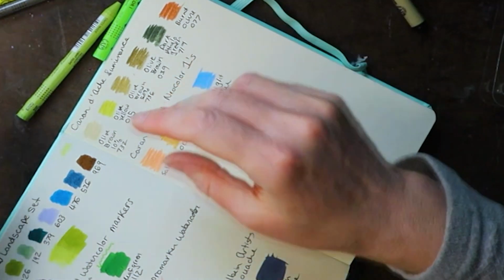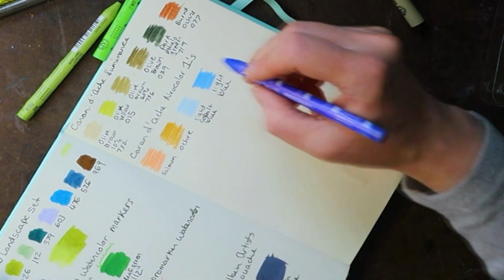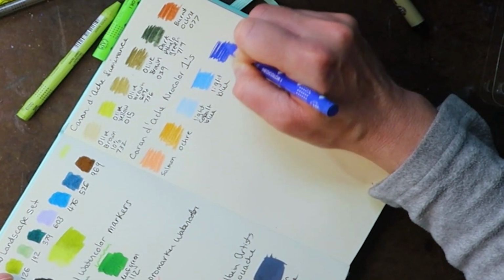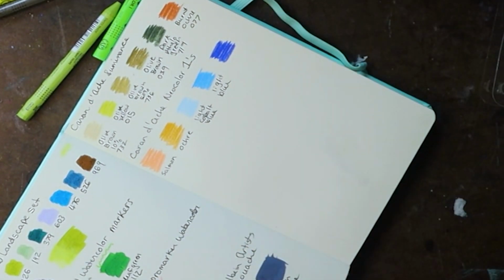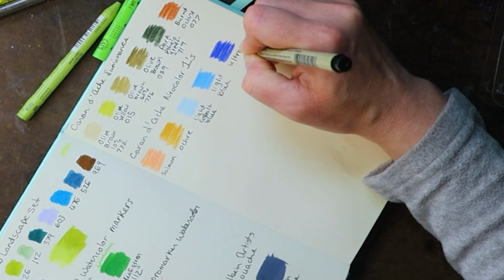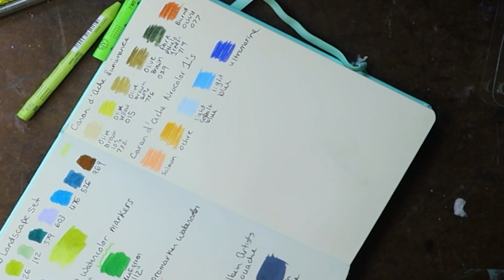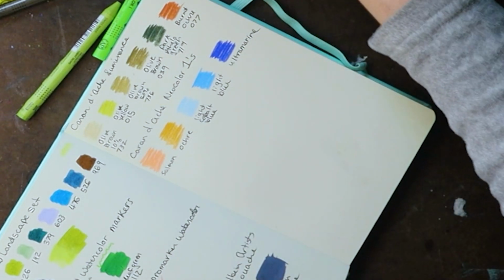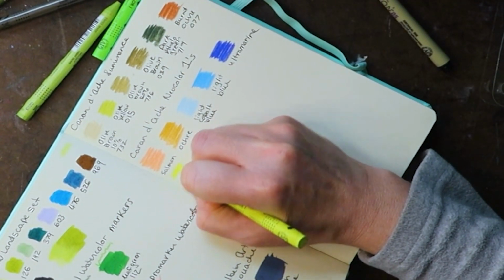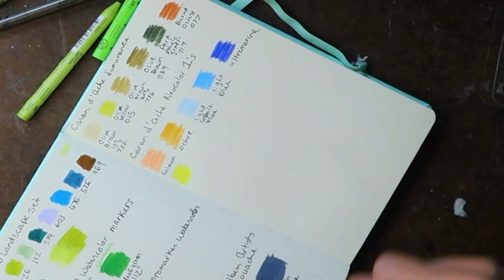Okay. This is ultramarine. I think they might feel a little less soft. I don't know if that's true or not. Maybe I'm just imagining it. All right, let's start with the greens. I think this is probably the lemon yellow. Am I right? Yep, lemon yellow. Got that one right.